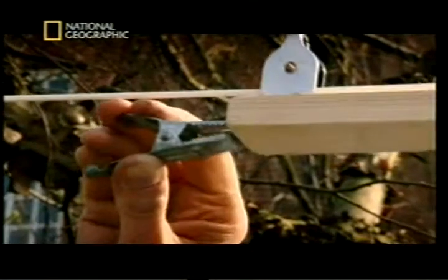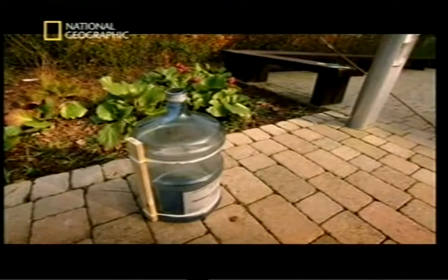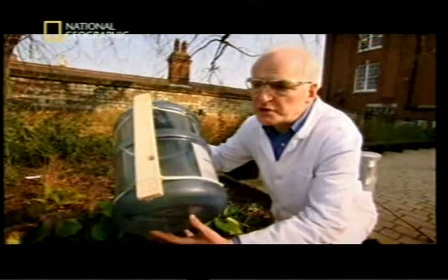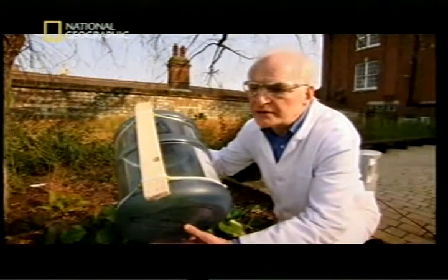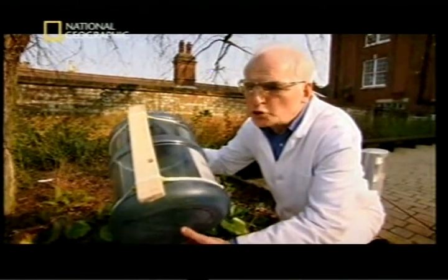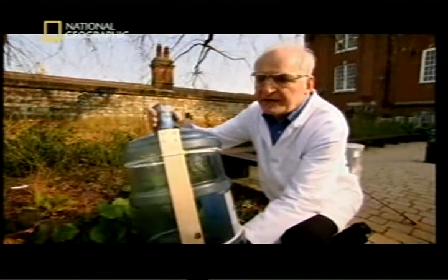The principle of the jet engine is simple. So simple, chemist Andrew Shidlow has made one from an office water cooler. This is a jet engine. It's a model of the real thing. A jet engine works on the principle that a fuel burns inside a combustion chamber and there is only one exit. When the fuel burns, a huge amount of heat energy is generated. This heat energy causes enormous expansion and the gases come shooting out through the exit which we have here.